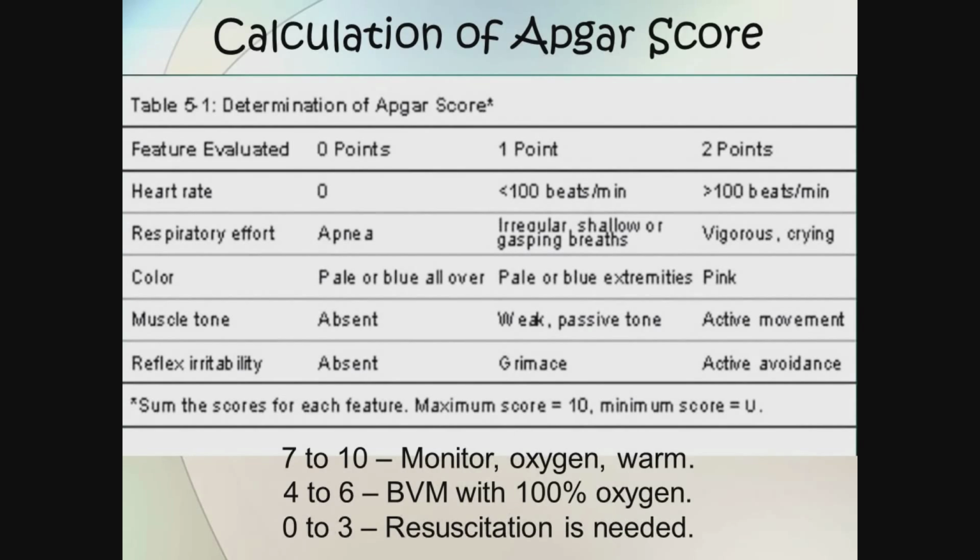I will give you a scenario. You have a baby whose heart rate is 80, their respiratory effort is absent, their color is pale or blue extremities, their muscle tone is weak passive tone, and there is no reflex irritability. You have to remember how many points are for each, because you're going to have to total it up. It's pretty straightforward. If you know 0 and 2, 1's kind of in the middle.